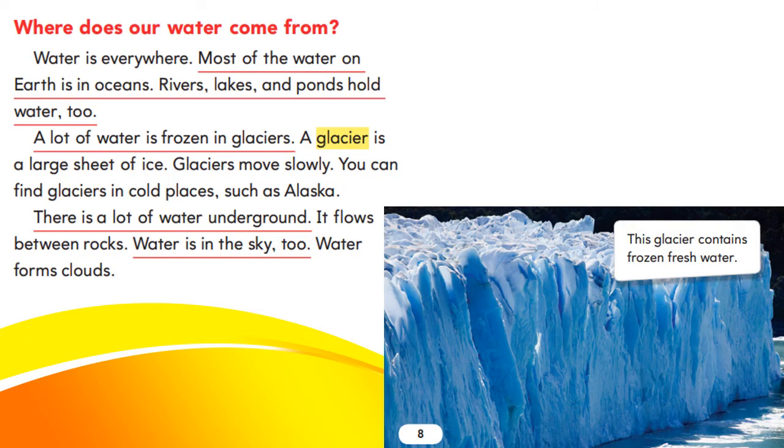Where does our water come from? Water is everywhere. Most of the water on Earth is in oceans. If you remember, we learned that the Pacific Ocean is the biggest ocean. Rivers, lakes, and ponds hold water too. A lot of water is frozen in glaciers. A glacier is a large sheet of ice. Glaciers move slowly. You can find glaciers in cold places such as Alaska.